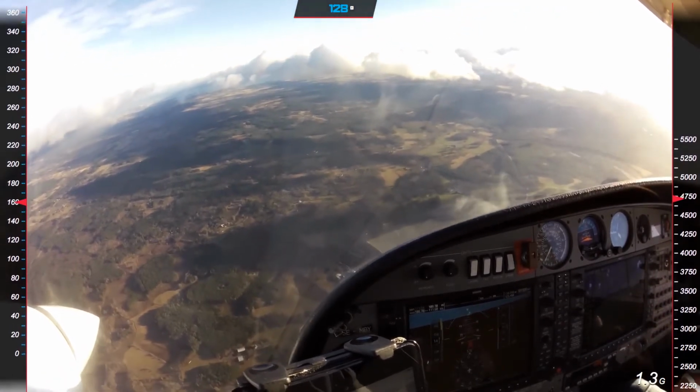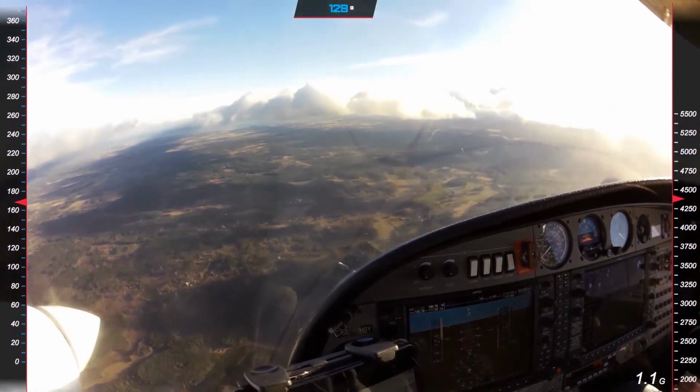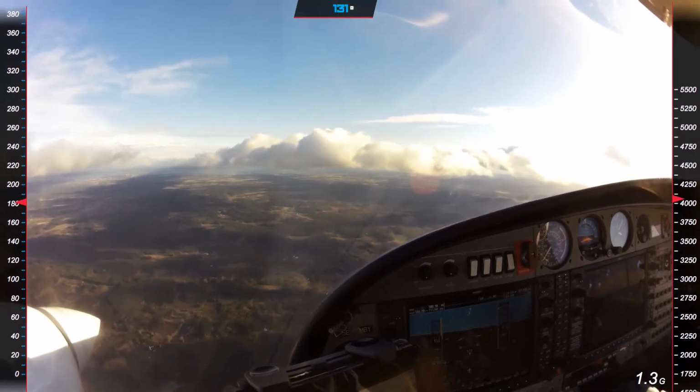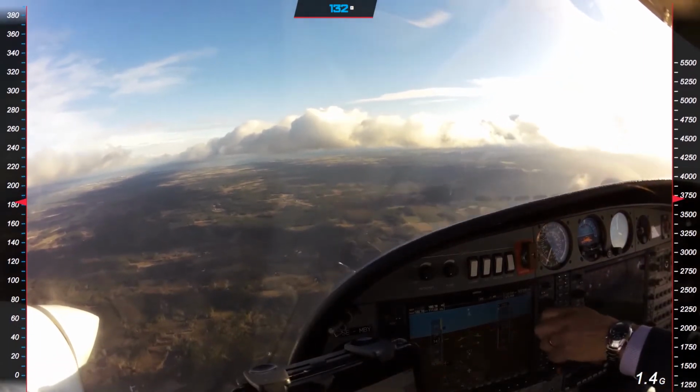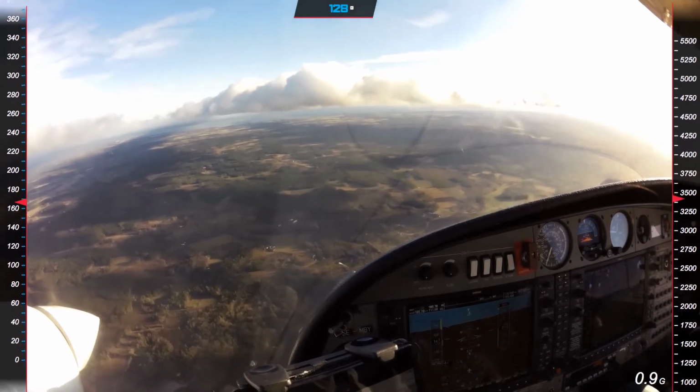Way 353, what's your intention after the approach? Intention is to follow the course. Sorry, about 2,000 feet. That's amazing.